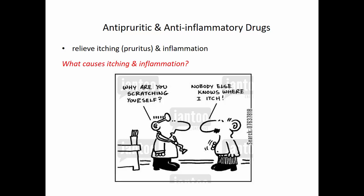So itching isn't a disorder in itself, but it's a symptom of many disorders. So for example, infection can cause itching, certain types of disease like psoriasis or eczema, allergic reactions, dry skin, all of these things can create that itching sensation. Interestingly enough, scratching does provide temporary relief as you stimulate other receptors in the area, but it can often make the condition worse and make the itching worse.